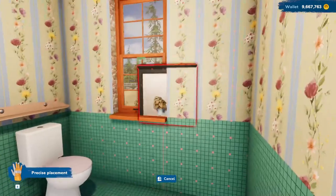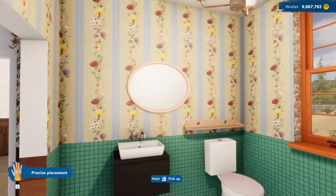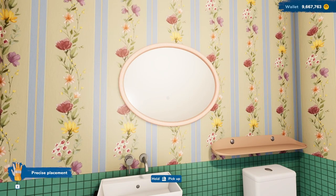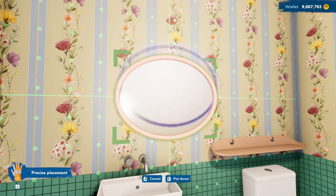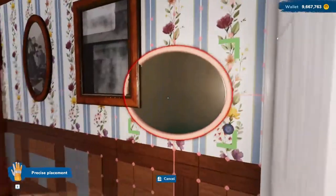Here. Which one do you like better? The square one or the round one? What do you think? Yeah, I like the square one. Okay, let's get rid of that one. Or should we keep it in case we need it somewhere else? Put it out in the hallway. That's what I was thinking. That way everybody has one. There's always a mirror somewhere.